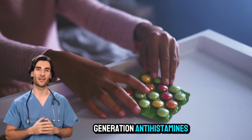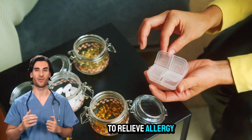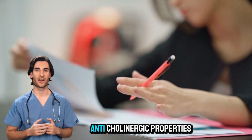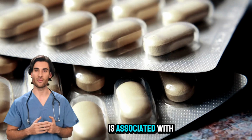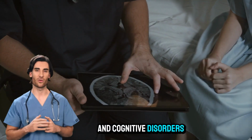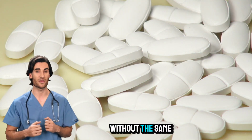Sixth are first-generation antihistamines, relief today, problems tomorrow. Drugs like chlorpheniramine and diphenhydramine are widely used to relieve allergy and cold symptoms. While effective for immediate relief, these medications can have long-term adverse effects on memory and cognition due to their anticholinergic properties. Prolonged use of first-generation antihistamines is associated with an increased risk of dementia. A recent review of 138 studies found a strong association between prolonged use and cognitive disorders. Safer alternatives, such as second-generation antihistamines like loratadine and cetirizine, offer effective symptom relief without the same risks to brain health.